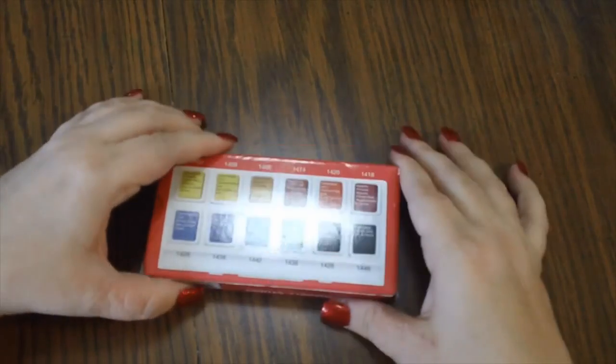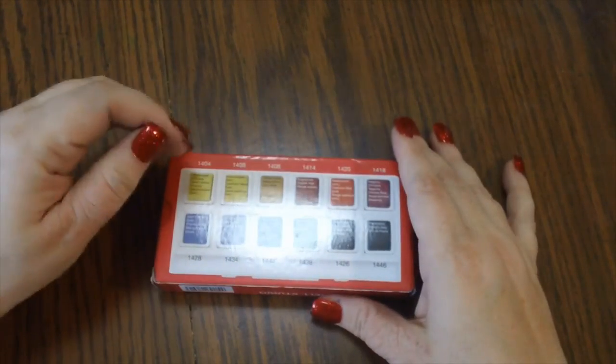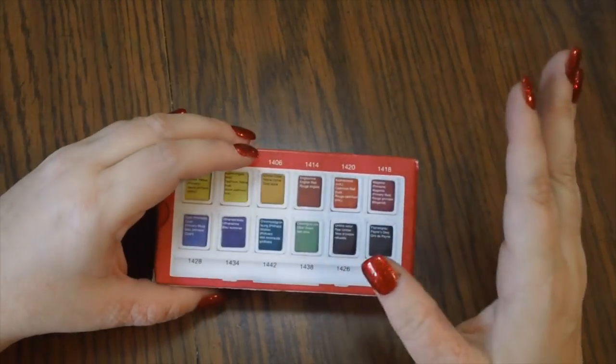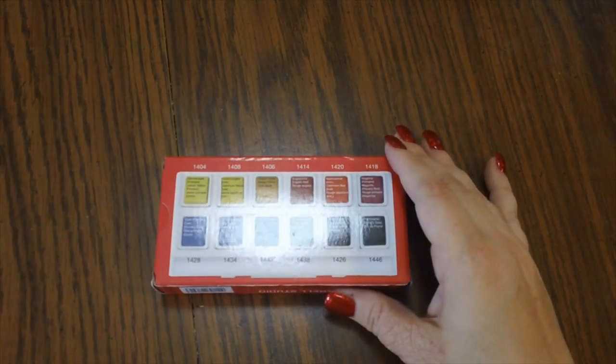So what we're going to do is I'm going to be swatching this set of watercolors as well as Paul Rubens and maybe a couple of others, depending on how long the video goes. And we're going to make it into a YouTube premiere.